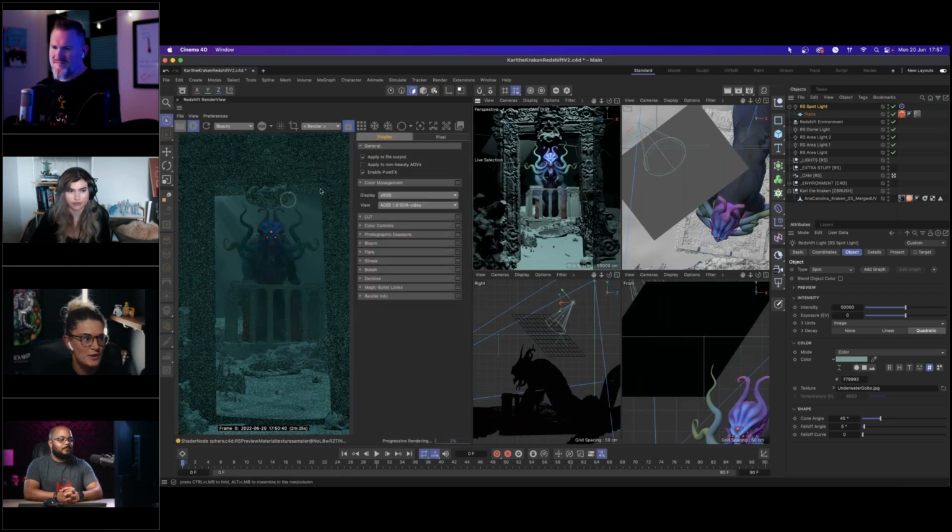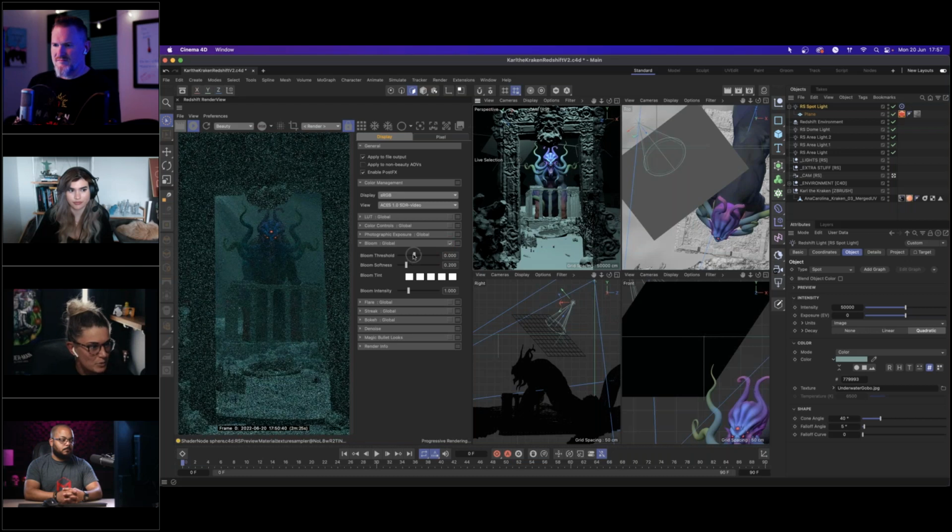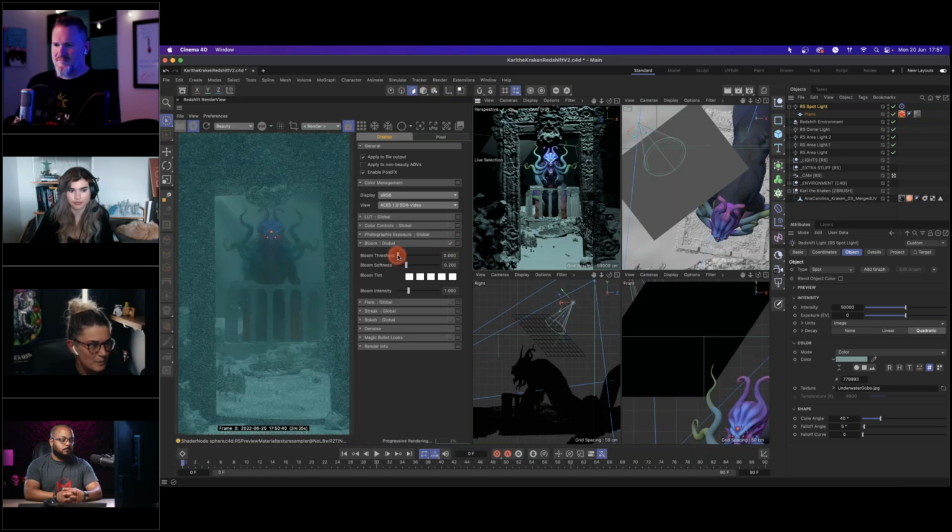There we go. If we hit the O key, we get some settings in here, and we can do a whole bunch of different things with color management, with LUTs. There are pre-made LUTs inside of Redshift, but we can actually create some glow on these eyes, and we can just drop down our bloom. We can pull down our threshold, and as I pull it down, you'll notice that we're starting to get some glow going on.